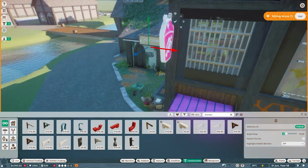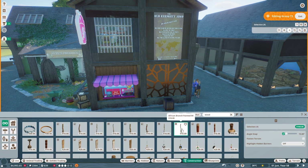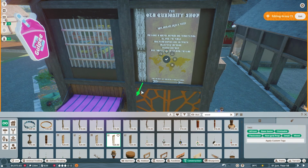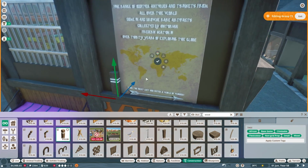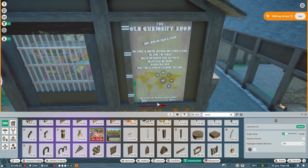Obviously, where the straw is for the Gulpy slush or smoothie or whatever it is that we're putting in here, you have a little bit of an imperfection there, but I'm not too bothered. Next, this old curiosity shop sign. I'm not particularly happy with the design of the sign, and I may change that, but I want to make it fit in with the environment for now because I'm relatively okay with how it looks. I just think it doesn't stand out as well as I would like it to.